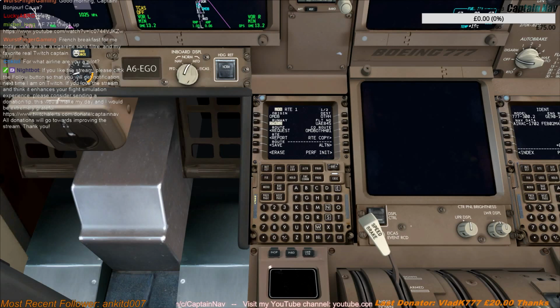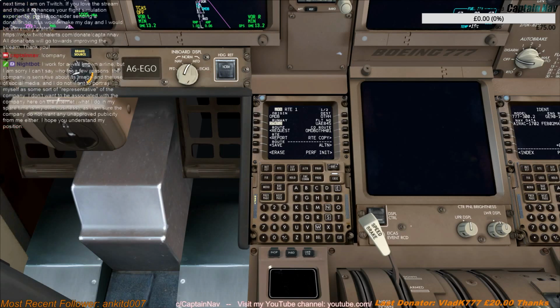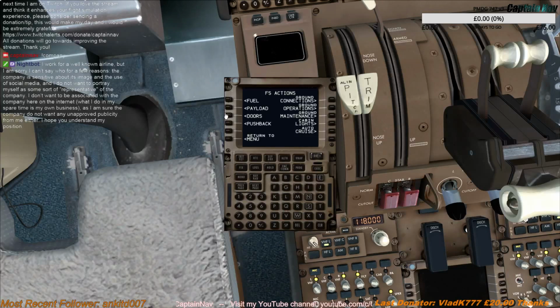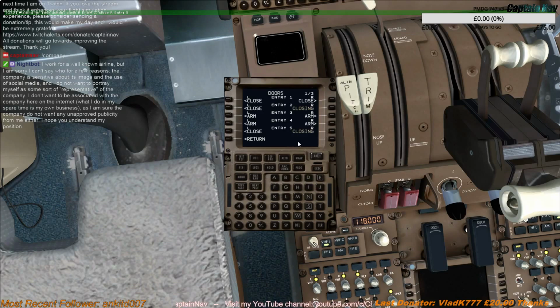CH call, I'll give you the standard reply for that. Here we are. Close right entry 2. Okay, I'll do that. So the doors, close this one and possibly close the back one as well there.